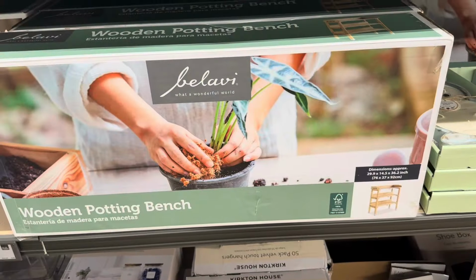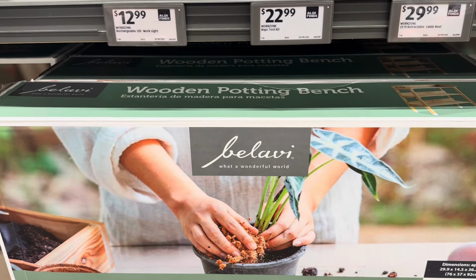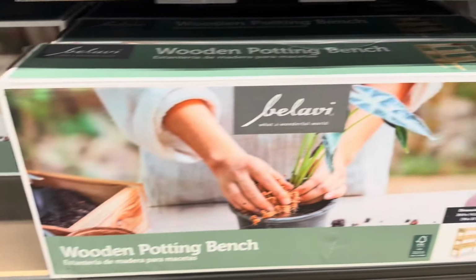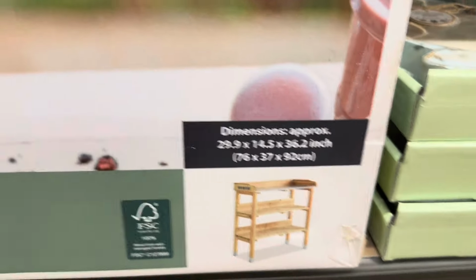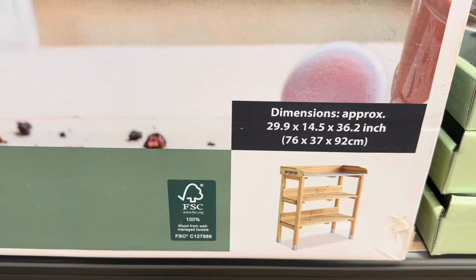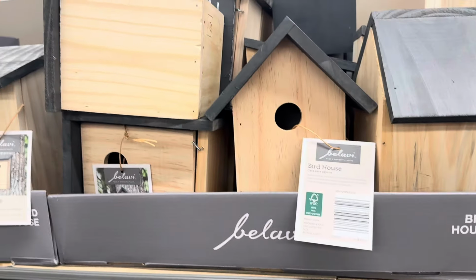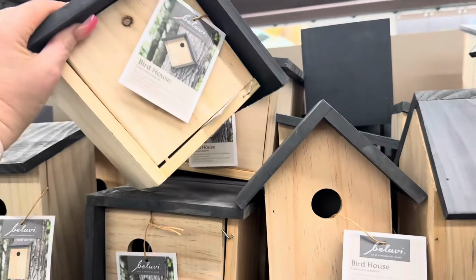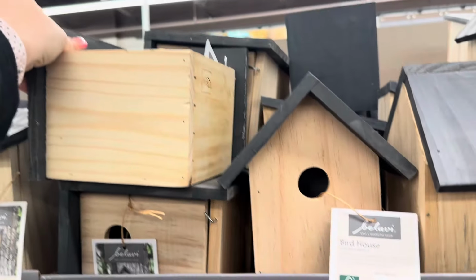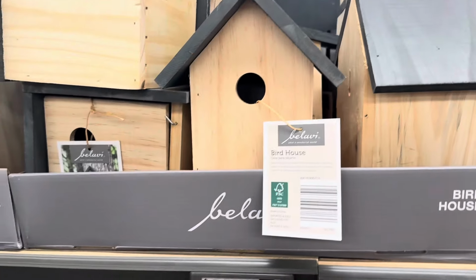This right here is really cool. This is by Bellevue. This is a wooden potted bench, $39.99. Here are the dimensions, perfect for you working outside so that you don't have to break your back if you're working on potting your flowers. If you like bird houses, ALDI has some different varieties of bird houses. Fit on the tree, to hang from a tree. And again, these are $9.99.